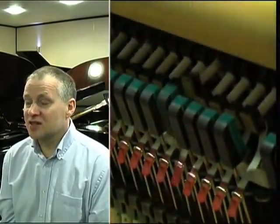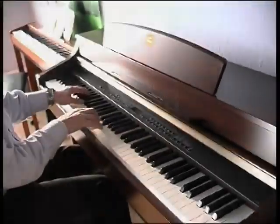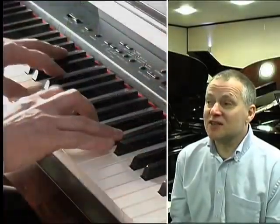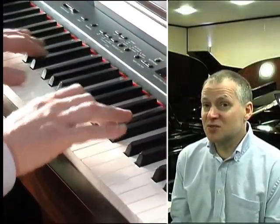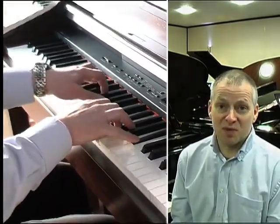As they're made of wood and felt, natural materials, no two pianos sound alike. Perhaps you may consider a digital piano if budget restraints. We have new digital pianos from £600. It may be a space issue.